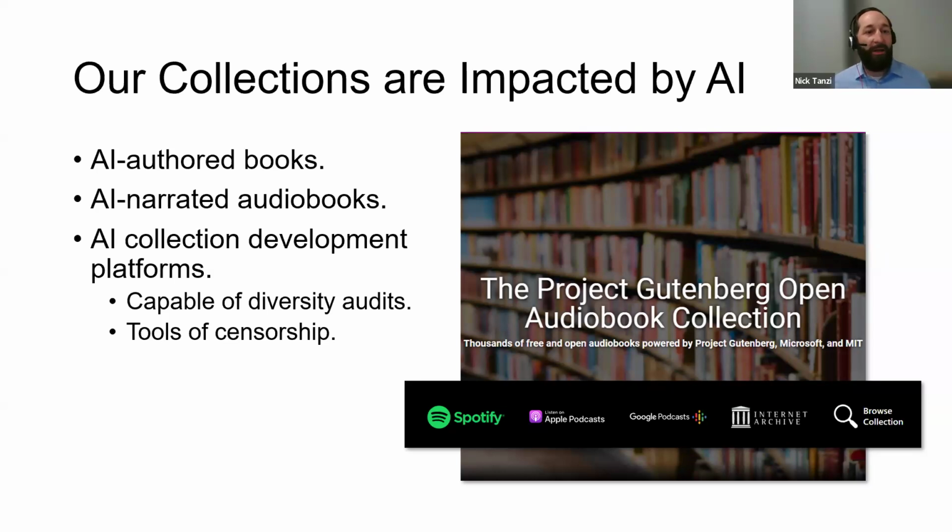Then there's AI narrated audiobooks, which is something that, again, AI we often have mixed feelings about. Audiobooks are an incredibly accessible option. So the rise of inexpensive audiobooks can be a great thing for access, but obviously it's quite concerning to people who make their livelihood narrating books.